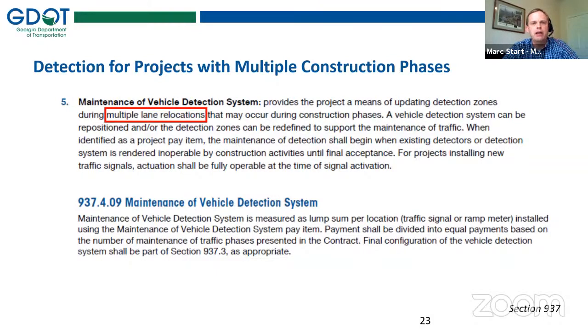And we kind of would expect that either the design is going to accommodate a virtual detection item to accommodate the multiple phases, and if so, then this pay item would be appropriate so that the contractor is engaged and paid for each time the configuration of the detection needs to change. So this remains an opportunity. I just copied the definitions in here.